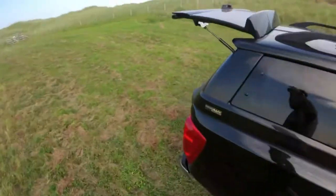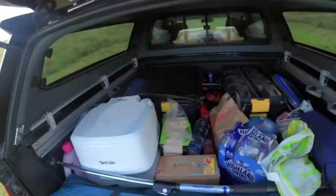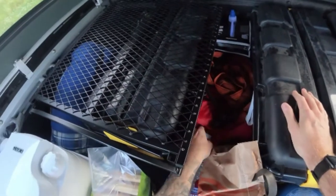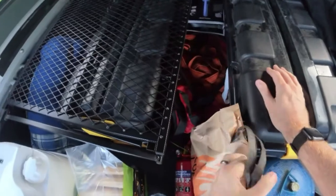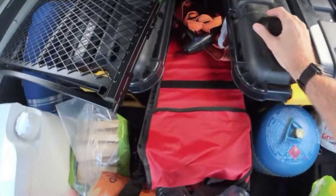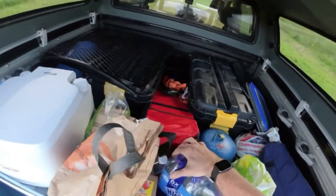Okay, so I've just arrived, and basically I just need to get the levelling blocks out of the back of the pickup to level the truck, because it's slightly leaning one way. So I'm just going to get these out. Oh, come on. I'm trying to do everything I can not to set off the fire extinguisher.